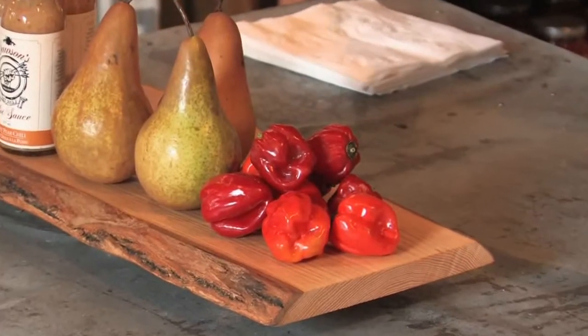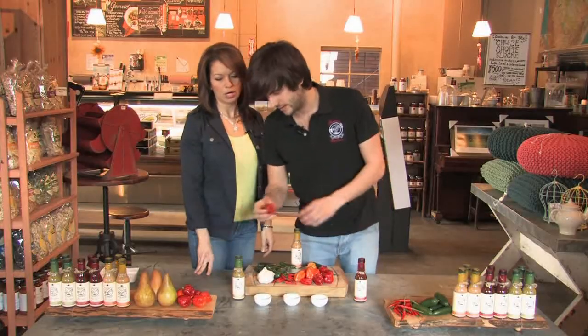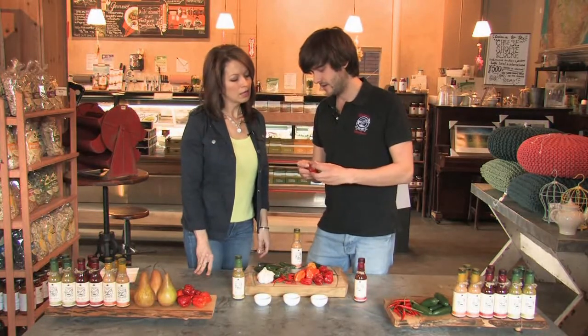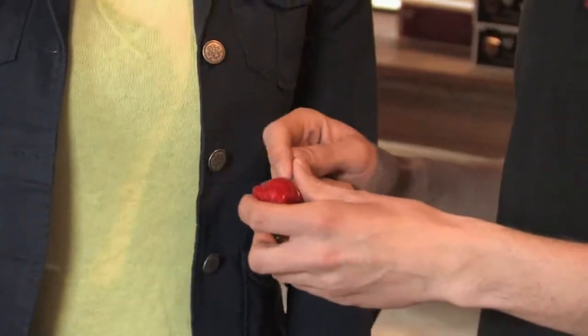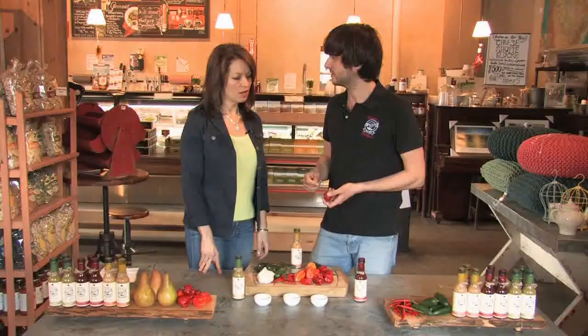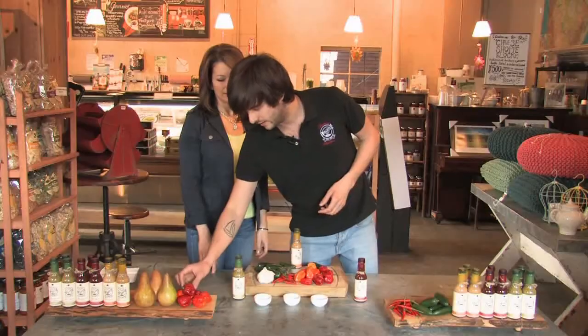So is it true, are the seeds hotter, or is it the white part inside the pepper? What's the hottest part of that little pepper? I find everything behind the stem is the hottest. Oh, so basically the whole thing. I can cut that part off there and it'll be somewhat edible, but if you even put your tongue to the rim, it's the hottest. You're kidding. With these ones at least. I'm not sure if that's for every pepper, but we deal with these a lot, so that's kind of how it feels for us.